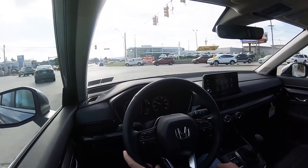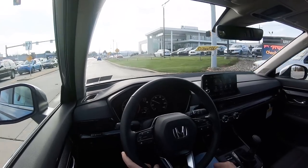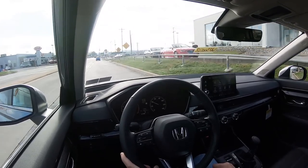And if you were to go with the EXL or Sport Touring, you're also going to get front and rear parking sensors as well. So that's pretty cool.